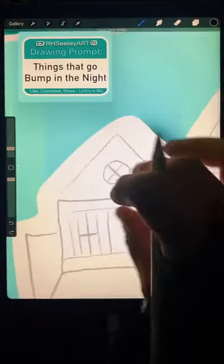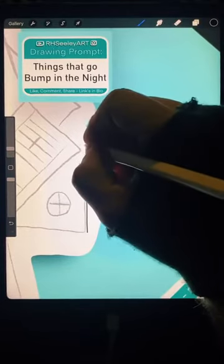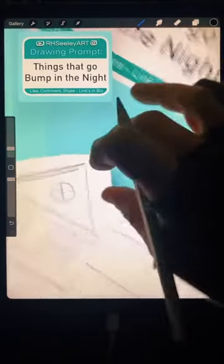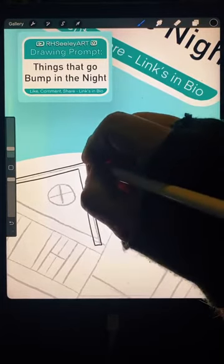So I'm just going to get started with my outline. I normally start with the nose if I'm drawing people. And I'm going to keep this pretty loose. I want it to look more sketchy, more haunted housey. I'll have a little more fun with it.